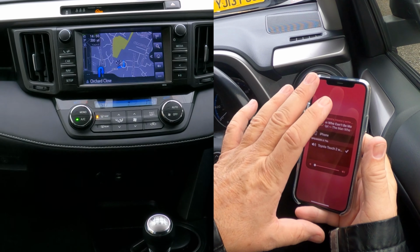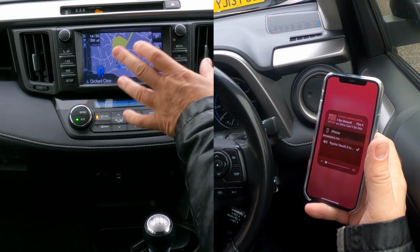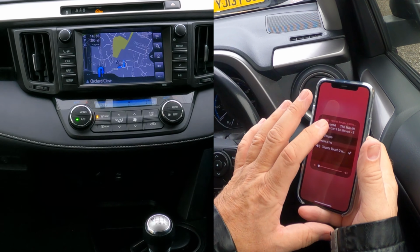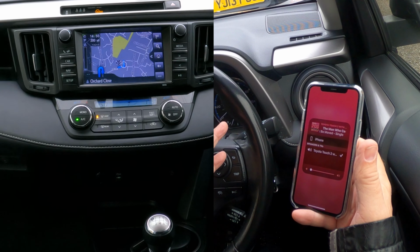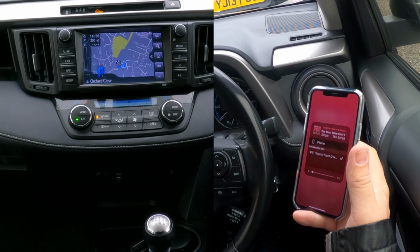That means whatever was playing on our phone, if we've got the right buttons pressed on the audio system, the music, the sound from here, whether it be YouTube sound or Spotify, will come through your system.